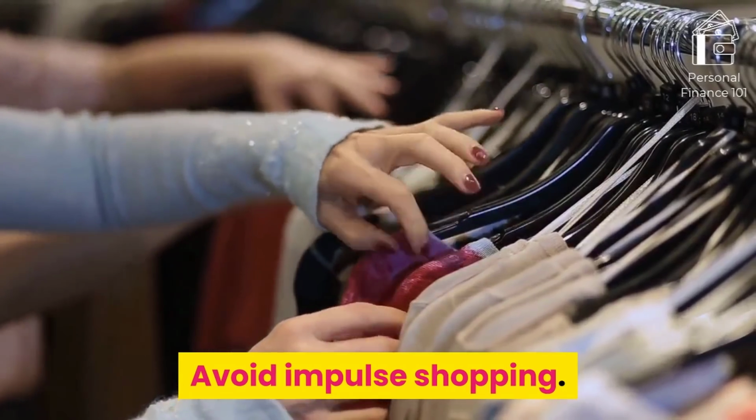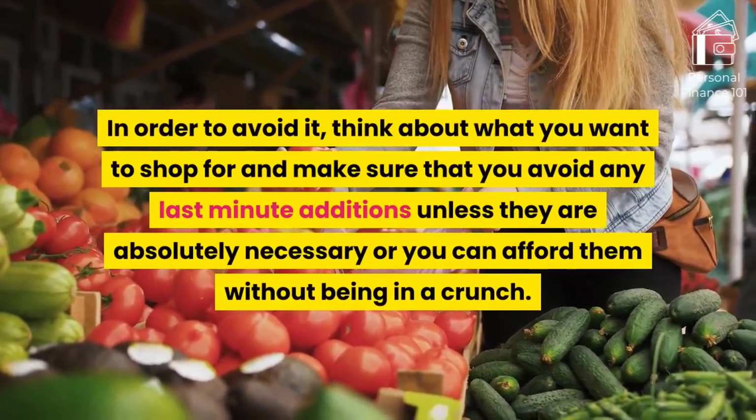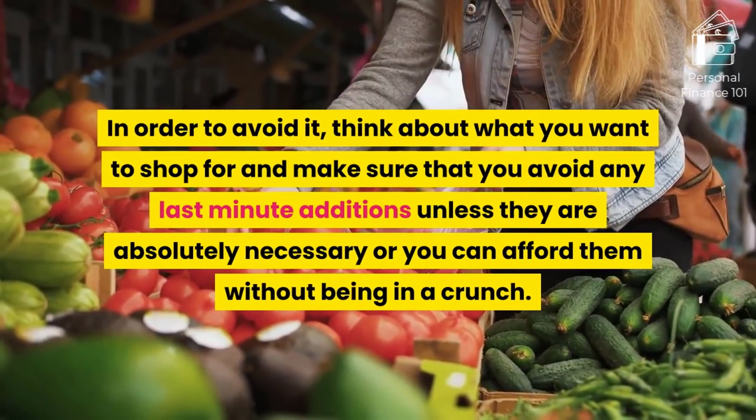Avoid impulse shopping. This type of buying is what ultimately leads to buyer's remorse. In order to avoid it, think about what you want to shop for and make sure that you avoid any last-minute additions unless they are absolutely necessary or you can afford them without being in a crunch.